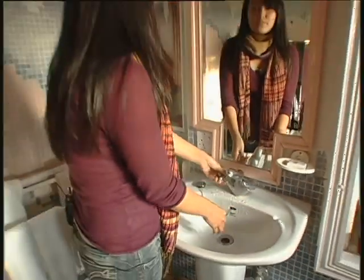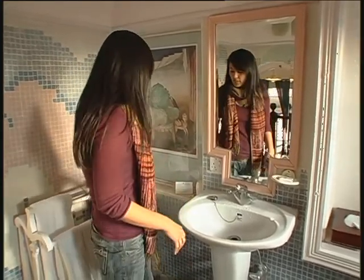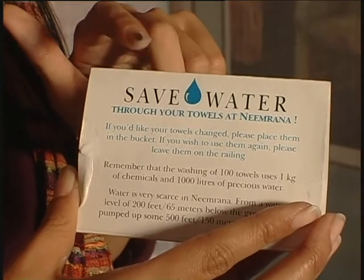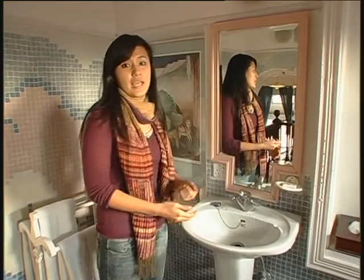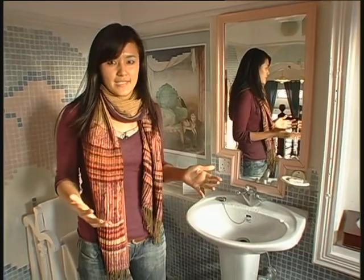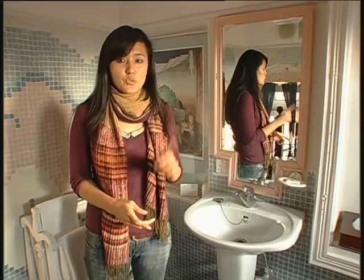Well, this is the bathroom of Badal Mahal. And all the bathrooms in Neemrana Palace are different, just like their rooms. But there is one thing in common that all these bathrooms share, and that is this little note you'll find on the side of your basin. It says, save water. Well, they're very eco-friendly here at the resort, and that's because this is Rajasthan and water is very scarce here. But if you're expecting a luxurious bubble bath, you're not going to get it in Neemrana Palace. But what you do get is a very beautiful, unique feature.